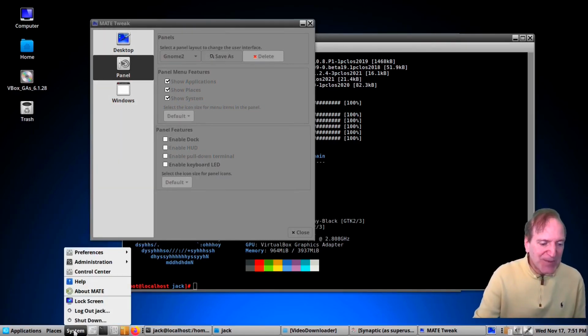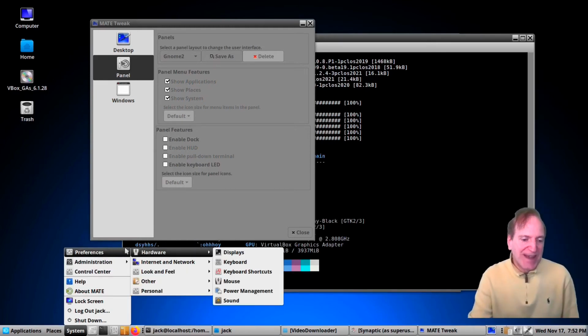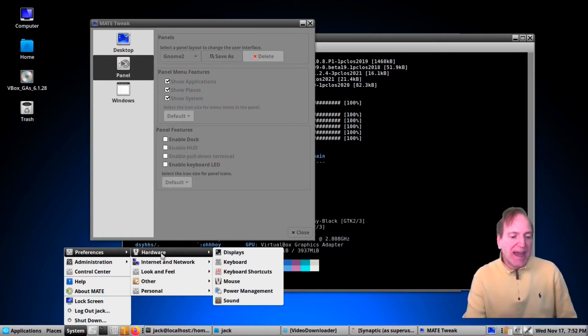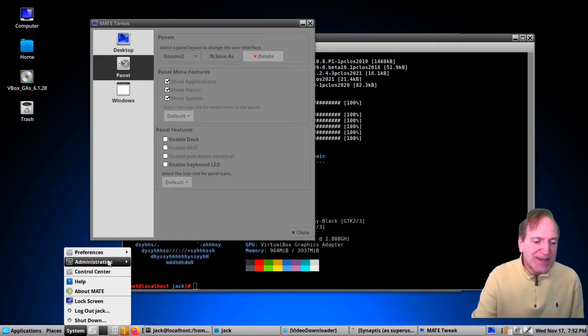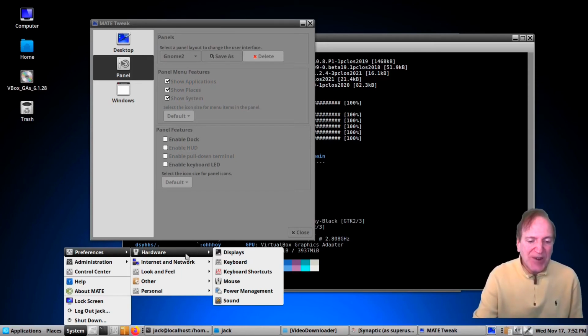Let's go to System. And I think we want to go into Preferences here, maybe. Yeah, there we go. That's better. Okay, just barking up the wrong tree. So here we got our hardware settings. Yeah, this is actually more for the average user, I think, whereas the administration and the control center have more advanced features. But here under hardware, you can set your display settings, keyboard, mouse, power management, things like that, and then your sound settings here.